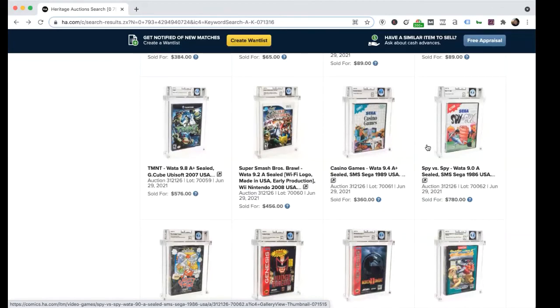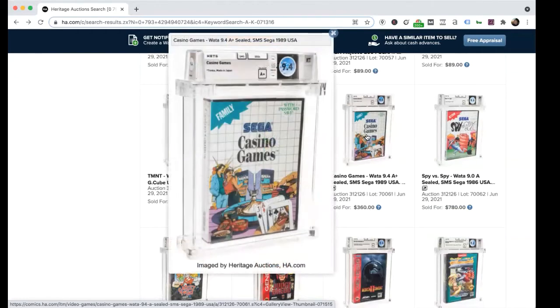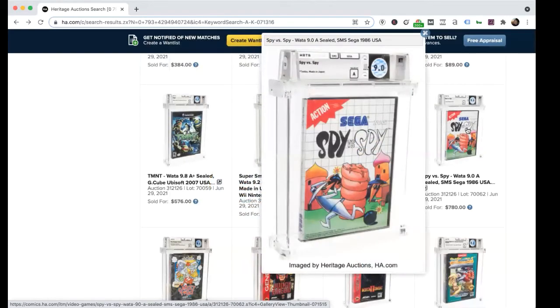And then we hop into some Genesis. No, we hop into some Master System. Oh, I apologize. Yeah. Casino Games, I was the underbidder on. I just got mad because I was getting outbid right before it was ending every time. And I probably bid too many times on it. So that was just one I don't have, so I was trying to go for it. $360, 940 plus. Mm-hmm. Spy vs. Spy 90A sold for $780.